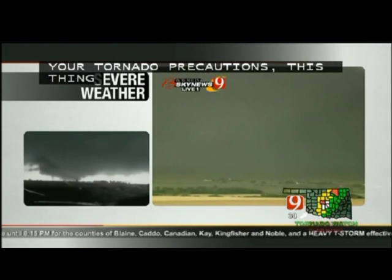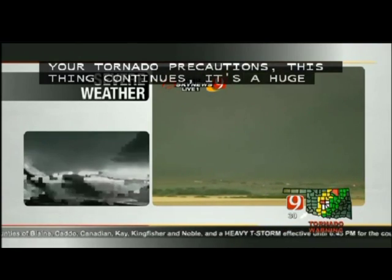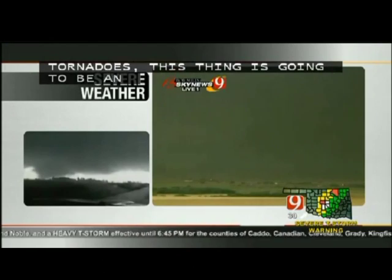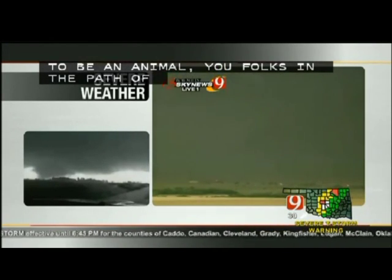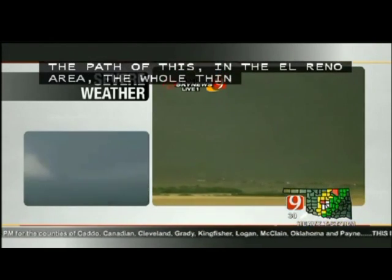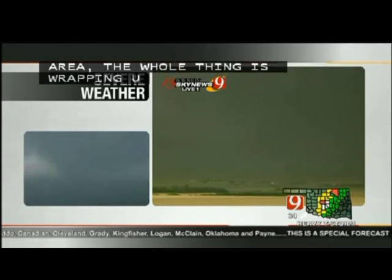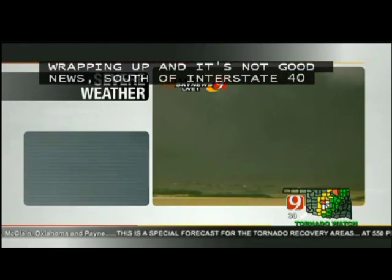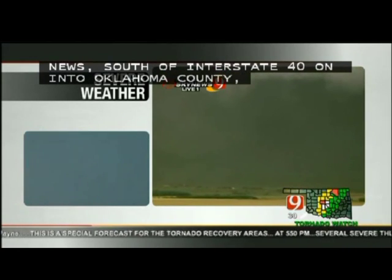You folks out in the path of this, the El Reno area, the whole thing is wrapping up, guys. And I tell you, this is not good news. So about the southern half, south of Interstate 40 through Canadian County, on into Oklahoma County. And we're going to include, of course, Union City and Mustang. And let me move this here just a little bit. Mike, hit that right here. Let's move this back to the west a little bit, will you?